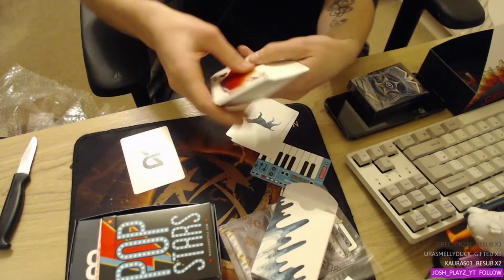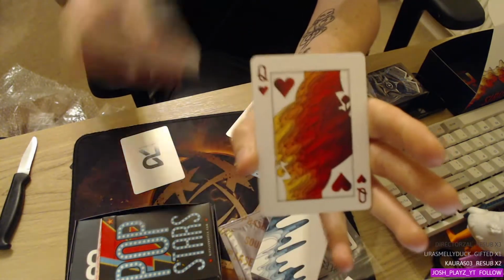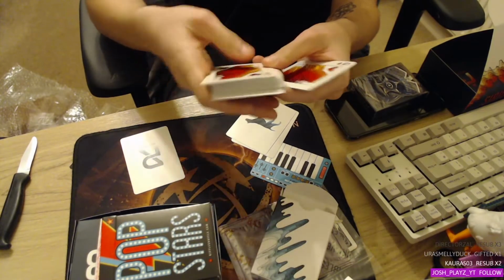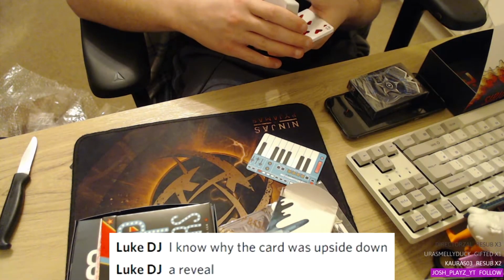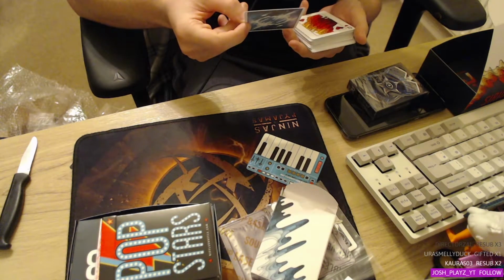Queen of Hearts. Queen of Hearts. There's 53 cards in this deck. I know why the card was upside down. A reveal. Which card? Oh.